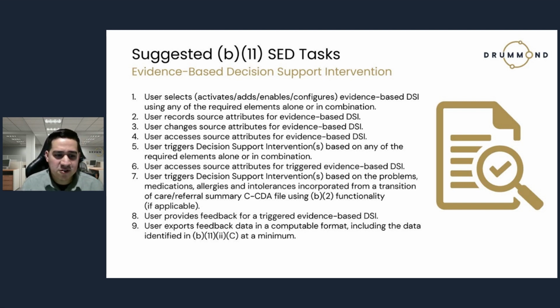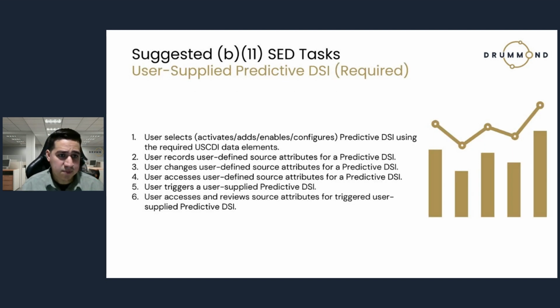If B2 applies to your certification listing, then it is recommended that a user triggers an evidence-based DSI using incorporated problems, meds, and allergies data elements from an incorporated transitions of care or referral summary file using your B2 functionality. Lastly, for the evidence-based SED task, we recommend including users to provide the feedback data for a triggered evidence-based DSI, as well as ultimately providing the export feedback data in that computable format that is required.